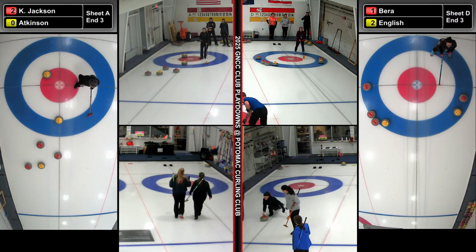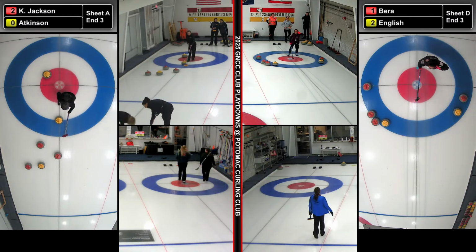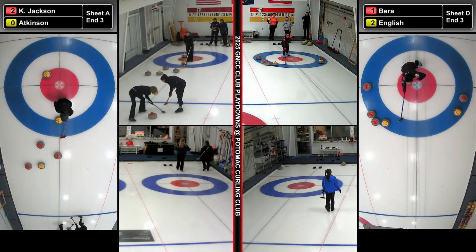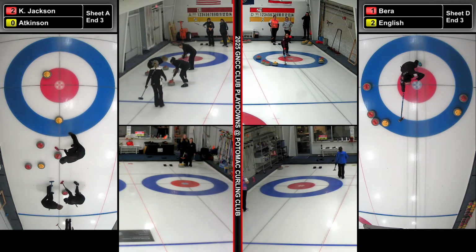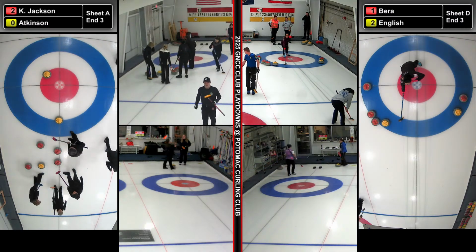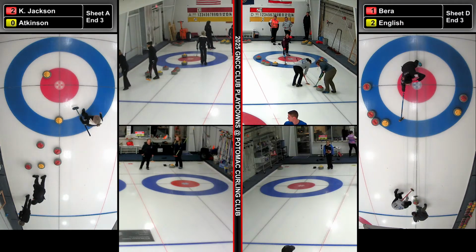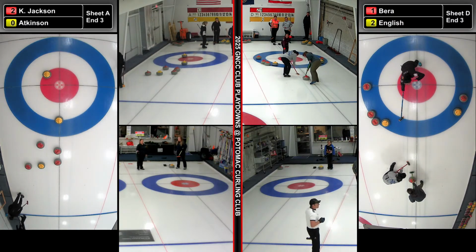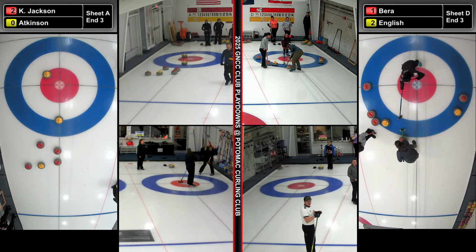Looks like Benjo's hit's going to be more than top house, I think, more than top 12. But, yep, top 4. Benjo's broom appears to be kind of damaging the ice. There's a lot of cleaning up happening after each of his shots. Yeah, I can see scrape marks on the house there.